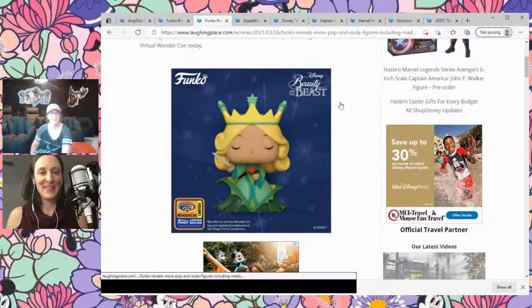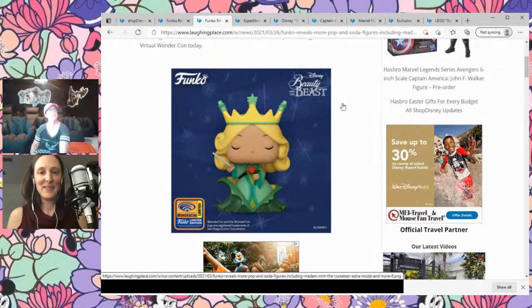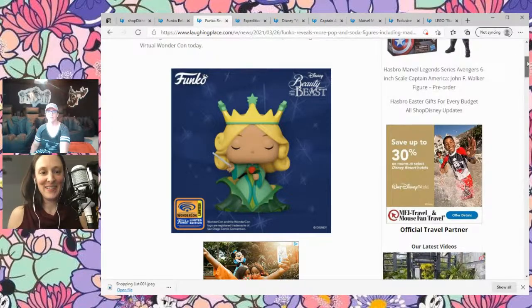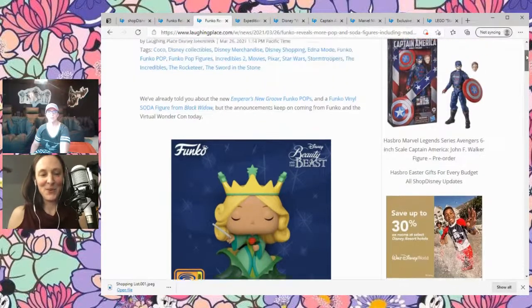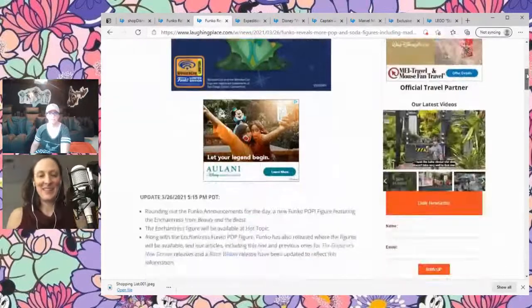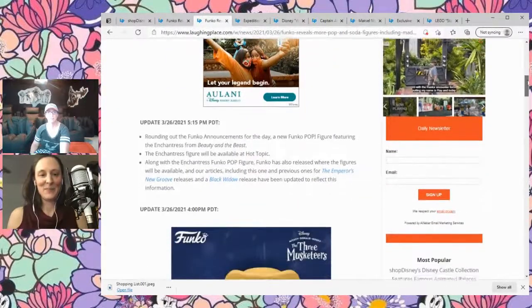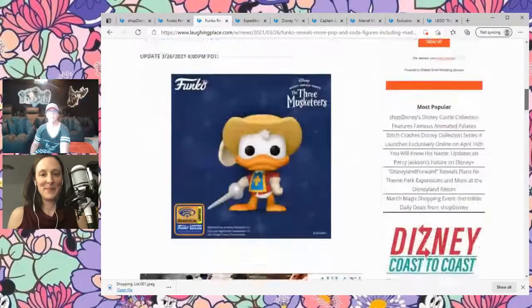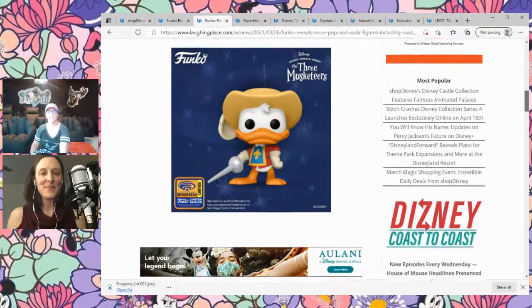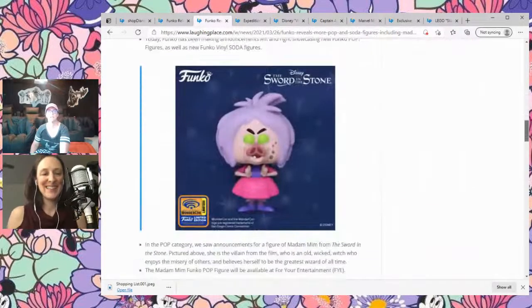We've also got a Beauty and the Beast. Is this the Enchantress? I think so. I just saw the Beauty and the Beast logo at the top. That's really cool. Yes, the Enchantress from Beauty and the Beast is coming to Hot Topic. We've got some Three Musketeers figures. There's the adorable Donald looking ready to declare all for one and one for all.